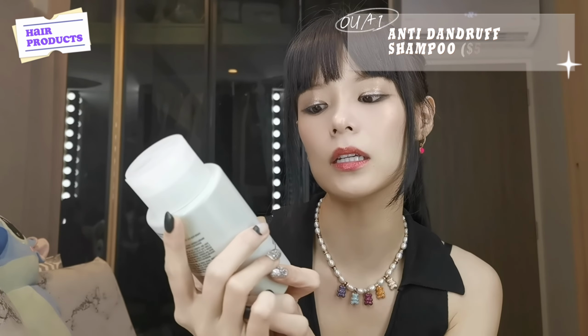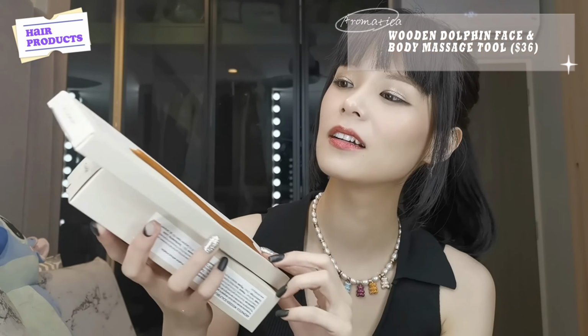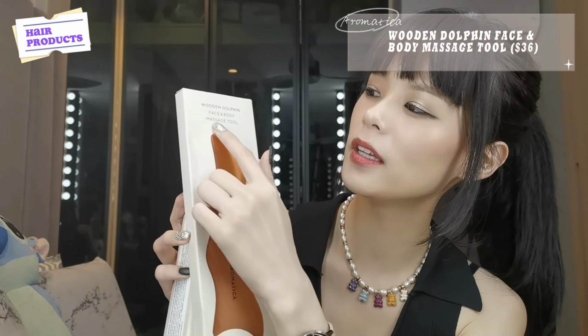It's an ultra fine priming mist that prepares hair for long-lasting styling. Interesting. And then we've got a new brand from Korea. It's the Aromatica Wooden Dolphin Face and Body Massage Tool. And also we've got the wooden scalp brush, and the narrowly and patchouli body oil.